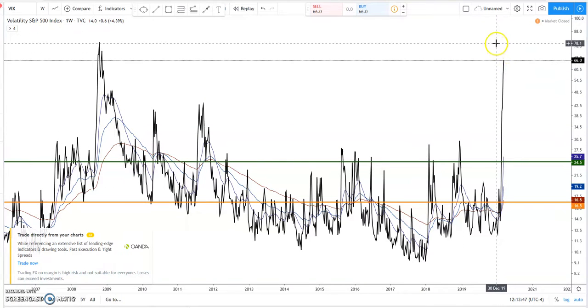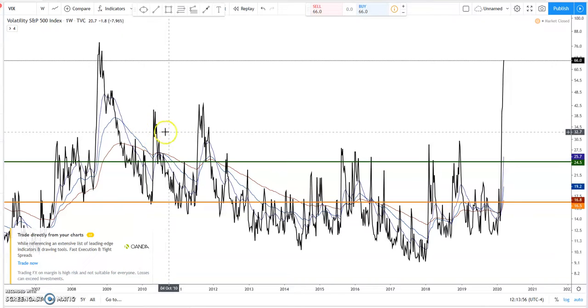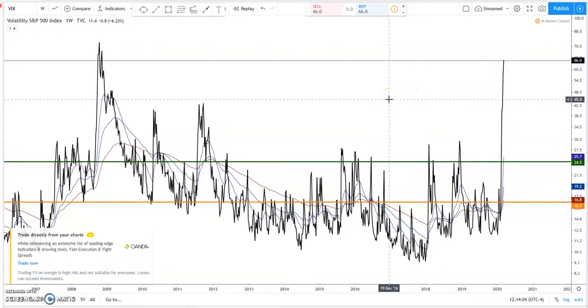So can the VIX go higher? Absolutely. But I think you need to see a little choppiness around, similar to this, maybe similar to this, similar to this, and that is more of a topping type pattern for the VIX. And as the VIX is decreasing, it's more of a risk-on environment.